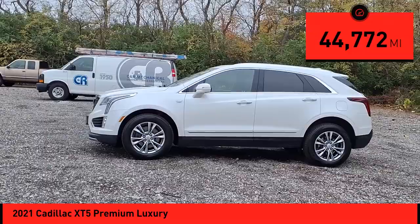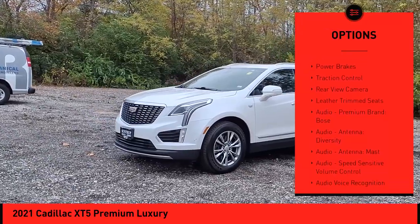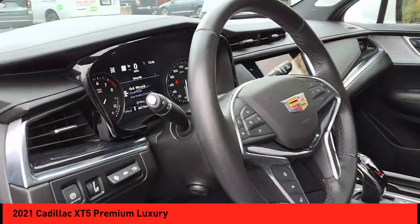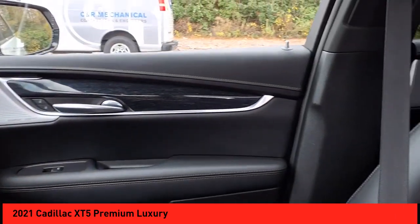Here are some of this vehicle's great options: power windows with safety reverse, remote engine start, active grille shutters, stability control, braking assist, ambient lighting, power brakes, traction control, rear view camera, leather trim seats. Your new ride is just a phone call away.